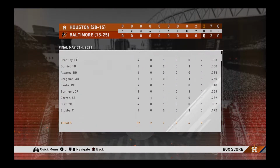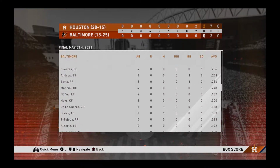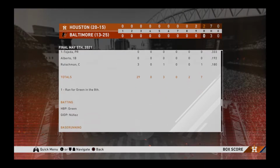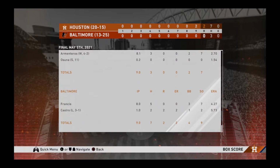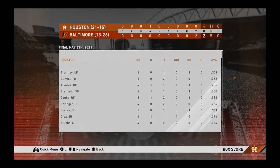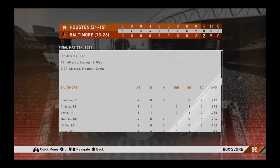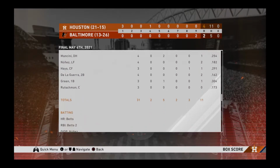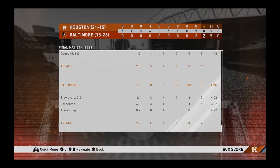They win 2-0. They wait until the 9th inning to get their runs. It was a 2-run shot by Correa, but the pitching did hold Baltimore to only 3 hits, and that was Rogelio Armenteros this time, who had a phenomenal outing. And then in game number 3, the Astros win 4-2, so they win games 2 and 3. They had a 3-run first and never looked back. It was Verlander who went 8 strong before Osuna closed it out for his 12th of the season.